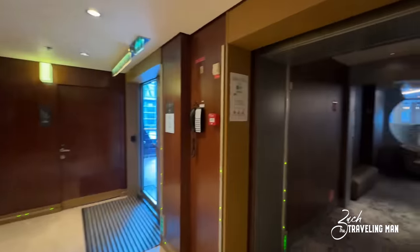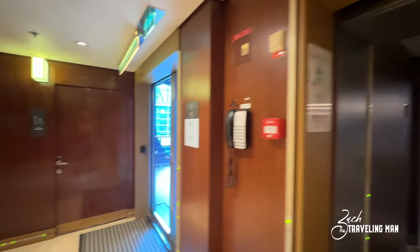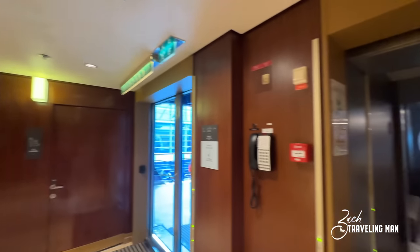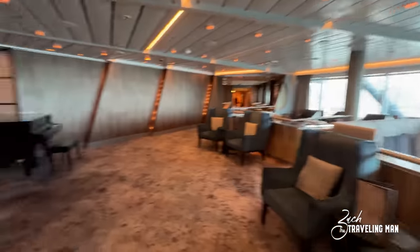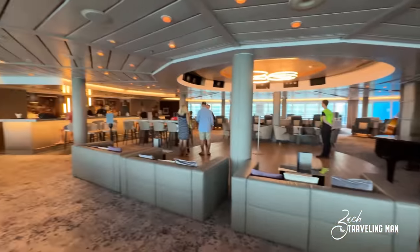Now we're back here at deck 4 in the aft, still looking for my muster station. Oh, I think I found it, D2. That's it. I think we go outside. We'll get there in just a second. All right, so I did find my muster station. I'm in it now. This is the Rendezvous Lounge here in the middle of deck 4, about midship.